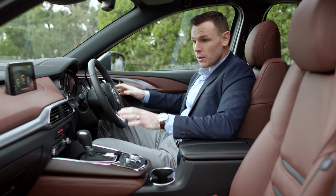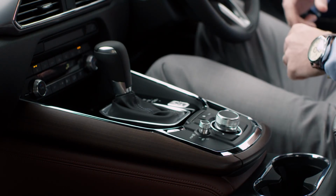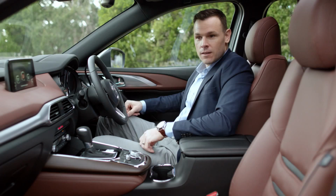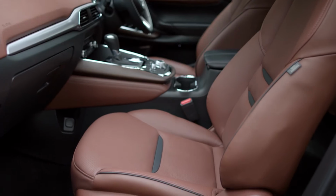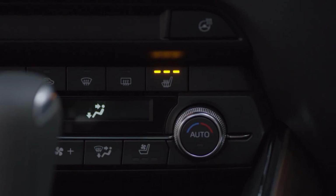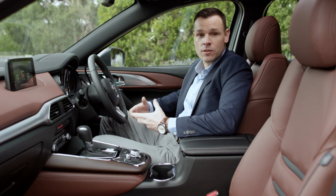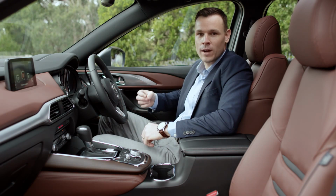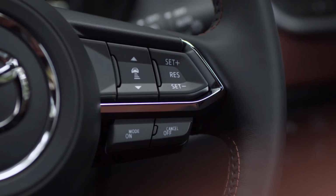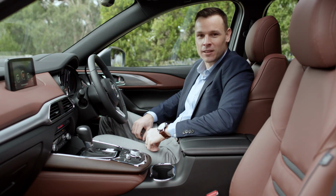Sitting in the driver's seat, you'll immediately notice the elegant design. These beautiful real wood and aluminium accents, as well as subtle ambient lighting. This is the Azami LE grade, which has Napa leather seating throughout, and the front two seats are not only heated but cooled as well. It cools the seat with a ventilation system that uses built-in fans to draw heat away from the body. Also for the driver, another little added luxury, a heated steering wheel. All these features really lift the comfort to another level.